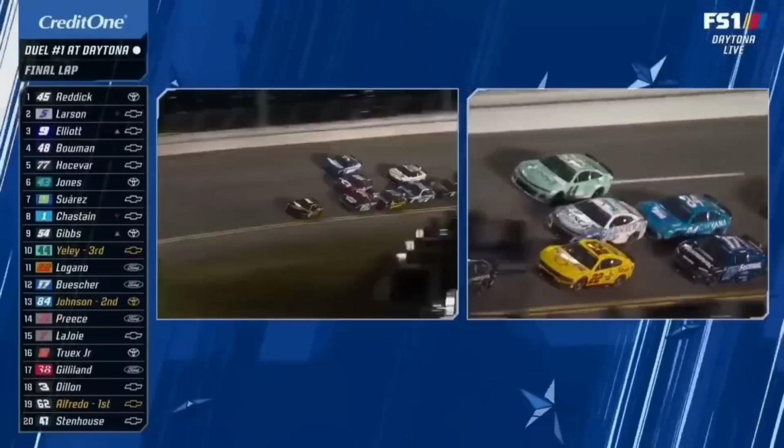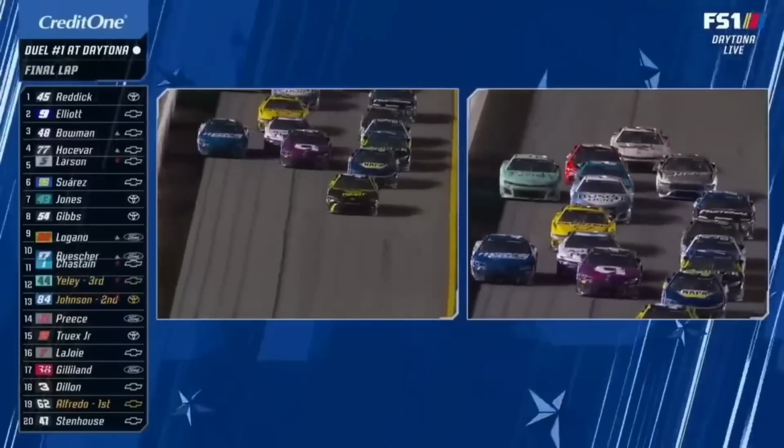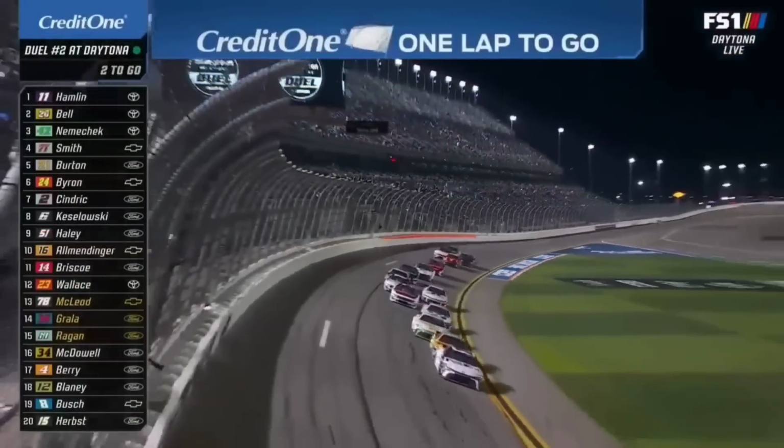Too big a hit by Bowman. Got Larson loose. Way outside is Yaley trying to hold off Johnson. Here they come to the line. Johnson ahead of Yaley, and for the win, Tyler Reddick. Qualifying is just as good as race 1.